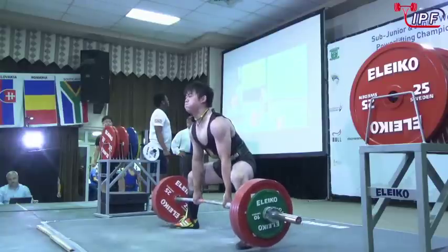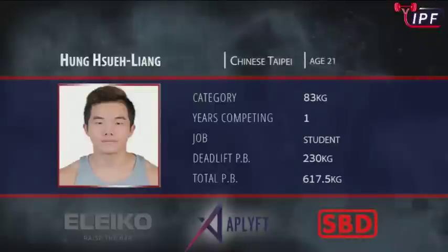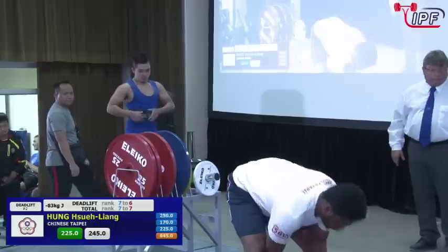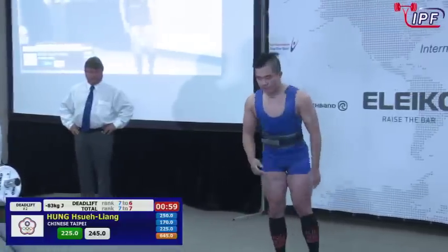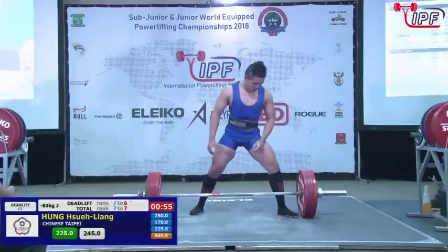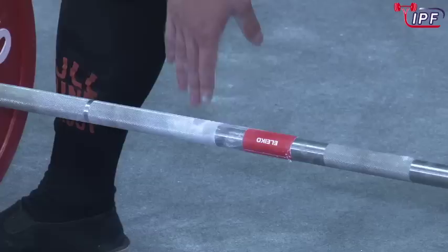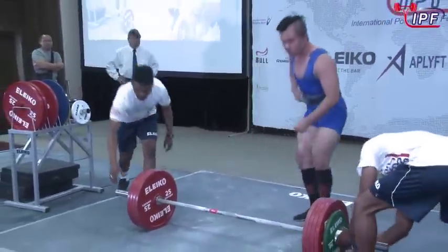Then Yang Hung from Chinese Taipei, 245 kilograms. Well over his personal best of 230. It is nice to walk away from a national world championship with a personal best. Taking his time, getting focused. Wants to have everything right. He got it. And that was a very casual 245.